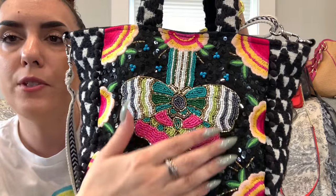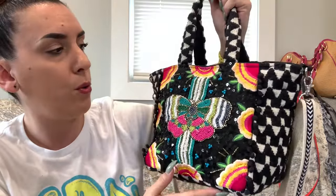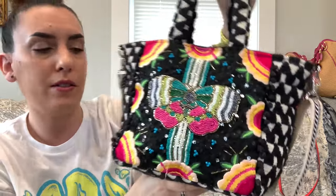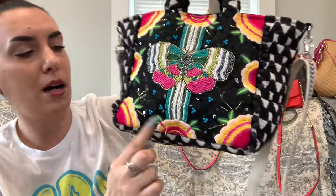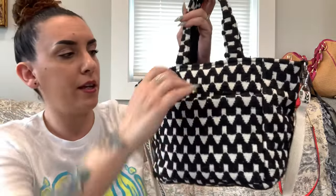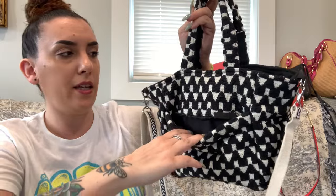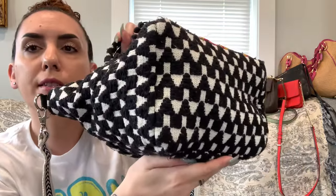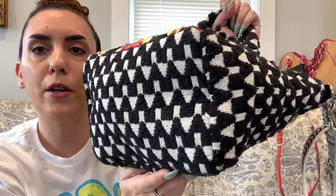You have all of this beadwork that I just thought was so cool. Beadwork, sequin, and embroidery, with the beautiful butterfly on the front. And then you have some pom-poms along the sides with some really cool geometric fabric. The back has a zipper pocket, and you have a top handle, but of course you have the adjustable shoulder crossbody. It is in excellent condition. It might need a sweater shave, but other than that, it's really nice.